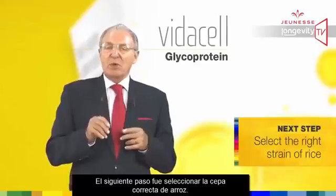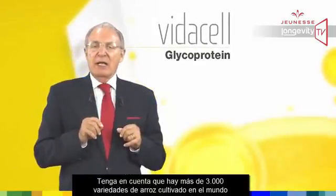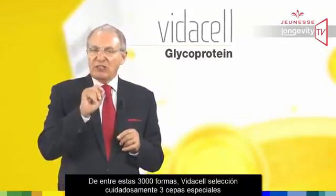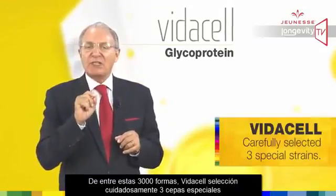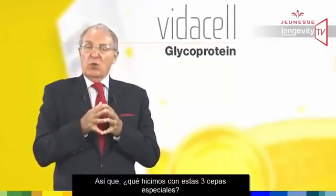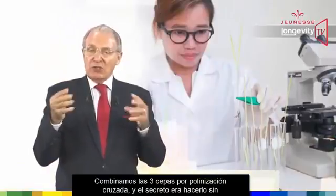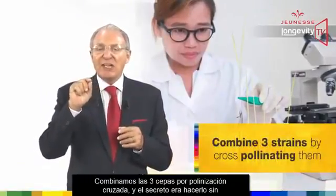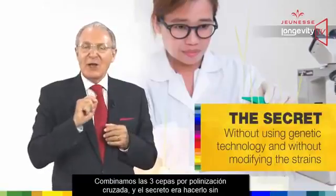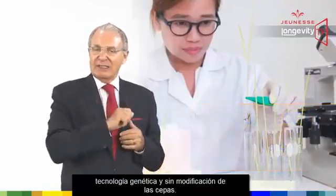The following step was to select the right strain of rice. Keep in mind, there are more than 3,000 strains of rice grown in the world. Out of these 3,000 strains, Vidacell carefully selected 3 special strains. So what did we do with these 3 special strains? Well, we combine those 3 strains by cross-pollinating them, and the secret was to do it without using genetic technology, without modifying the strains.